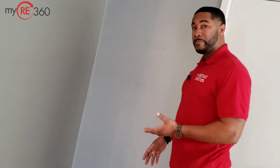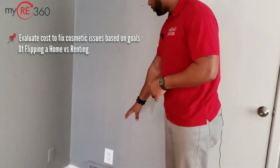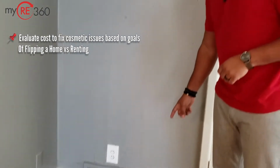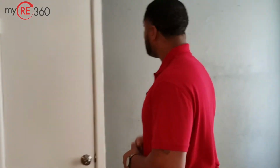Cosmetically, subpar. Now, based on my strategy, since this house is a rental, I'm not going to pay too much attention to this. However, if I was flipping this house, this is something that you'd want to replace because you want this to present very well. All right, as I move on, my closet.